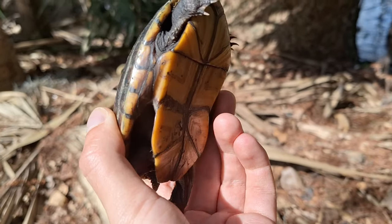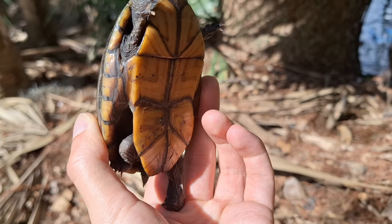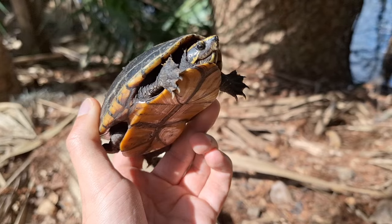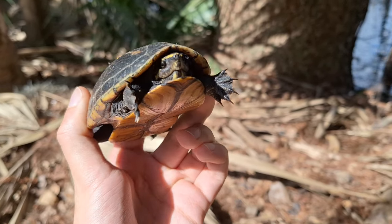I appreciate that. Oh, you can see this one's a male. See the big curvature in the spine? That hurts. Stop doing that. I'm not going to hurt you. Hey, buddy. You're so cute.